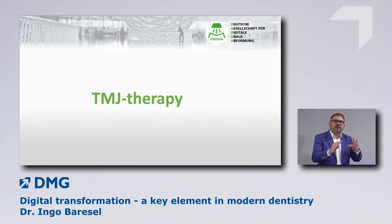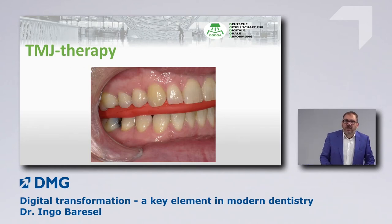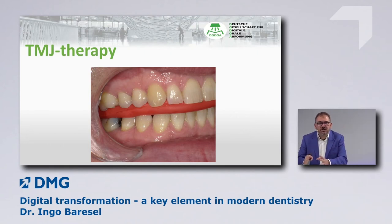So now let's talk about TMJ therapy. Let's talk about splints. I'm educated by Professor Axel Buhmann, who is a great person talking about TMJ problems over years. And he taught me how to set the correct bite situation for which patient in which situation. And I'm doing this most of the time with a hard wax called GC Bite Compound. So this is nothing we can talk about today: which position we want to have.